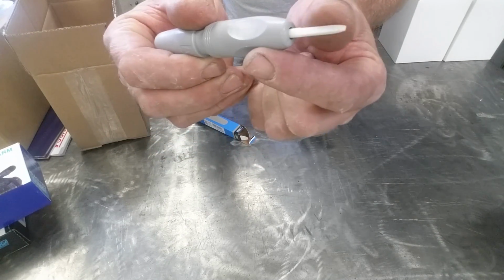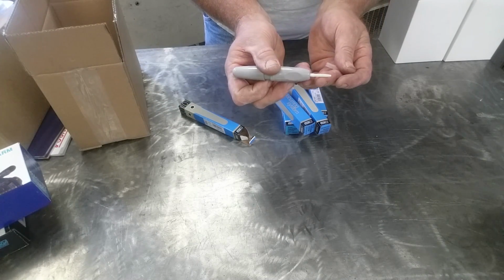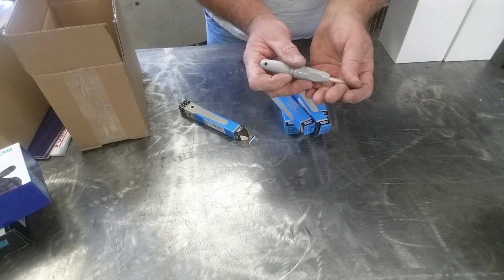For plastic work, ceramic knife. It's not a tri-knife. It's got two edges. They're all 90-degree edges, but man, those edges are sharp. Okay.